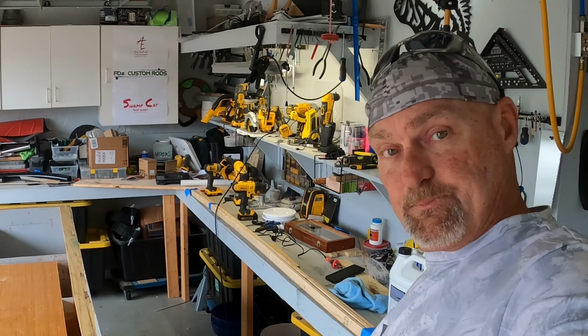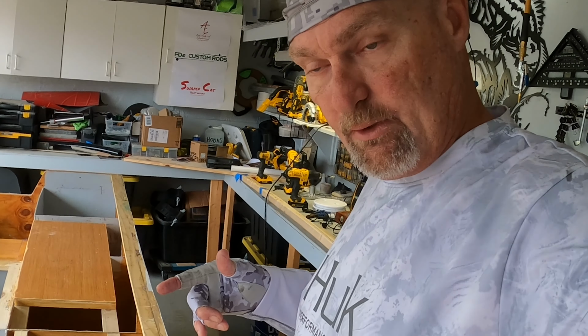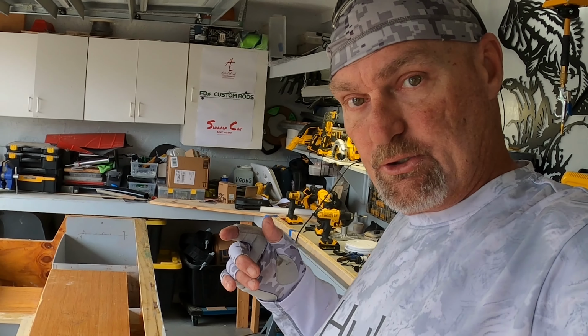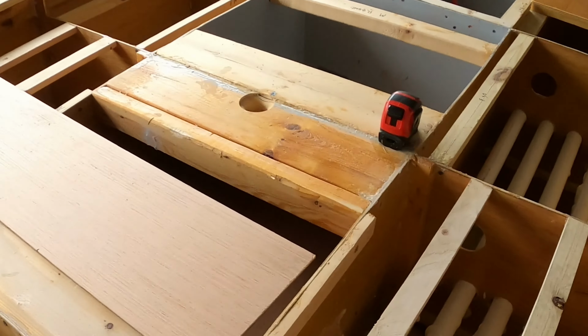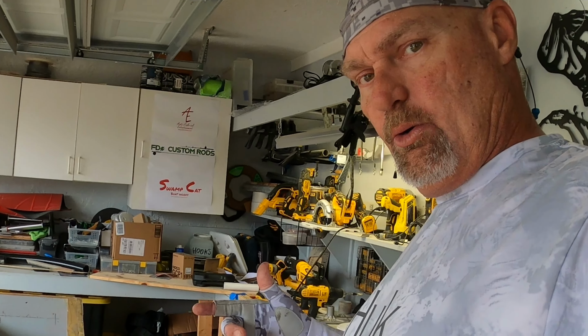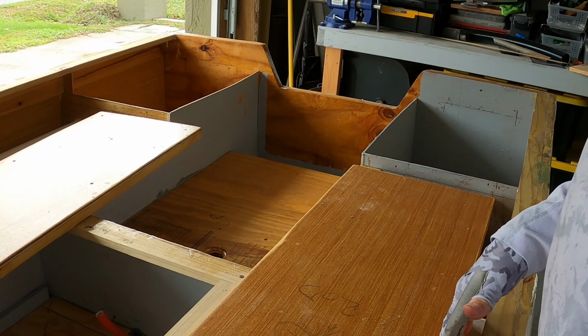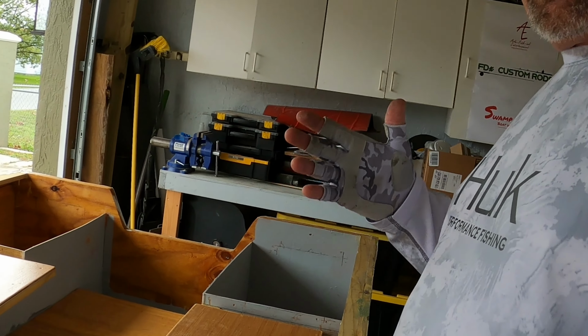Morning guys, day 31. Alright, so it's time to really get down to the nitty gritty on this fit and finish stuff. So today I'm going to finish pour foam. I've got a little bit of pour foam left in these two front compartments on both sides. I've got a little bit of deck framing left to do. Most importantly is the hinge mounts here for the rod locker hatches. And just a lot of little nitpicky stuff that needs to be done. That's what I'm gonna try to knock out today and really get serious about putting this deck on this boat.